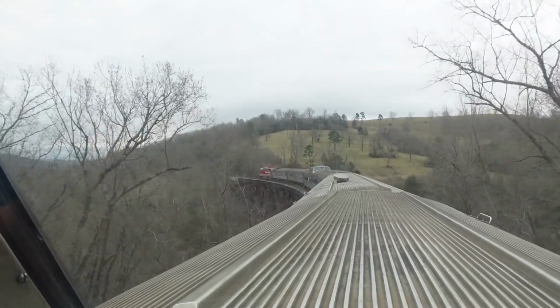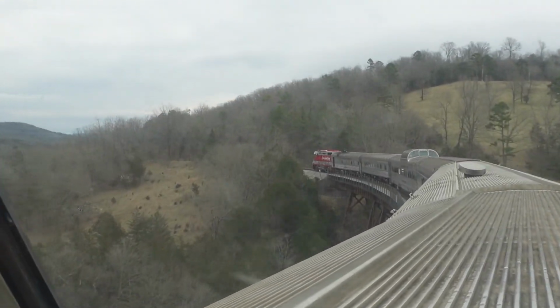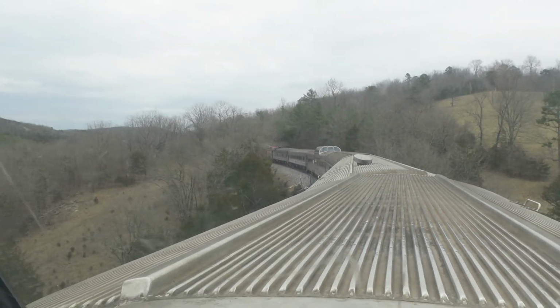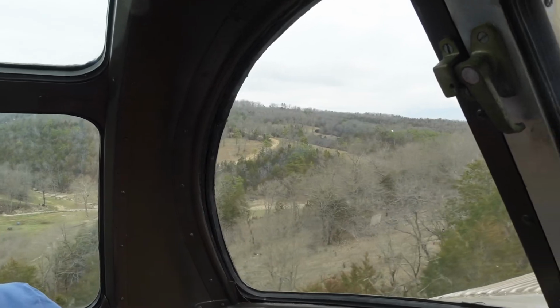Here we are at the Walnut Creek Trestle. Here on the east side, you'll see the curvature of this bridge. Perhaps see our train on top of the trestle. And there are some of those turkey buzzards on the east side circling in the sky.